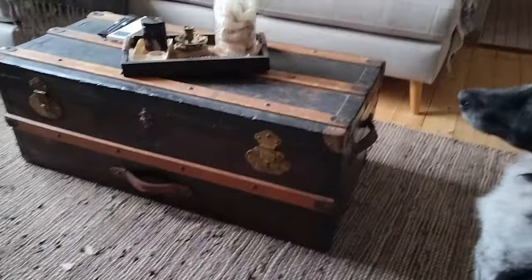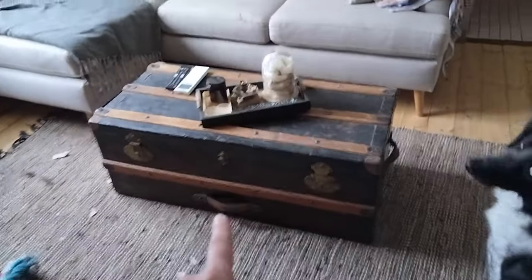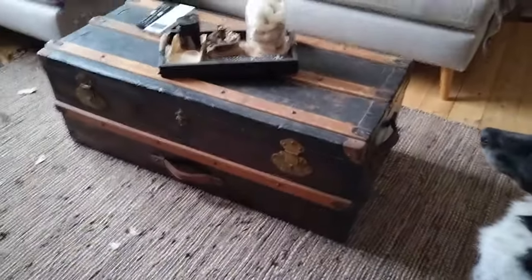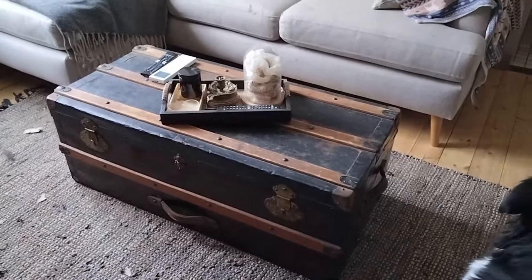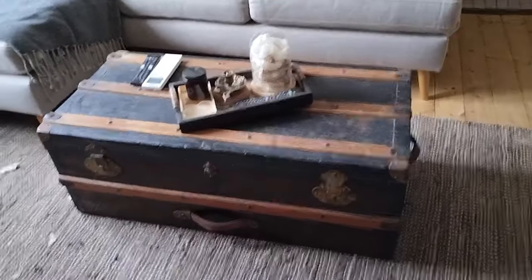Look how pretty. It's perfect. I'll probably put some wheels on it just so it's easier to move around. But yeah, the seller said that it's very well traveled over the years. And sadly I didn't get a year, so I'm not sure how old it is.